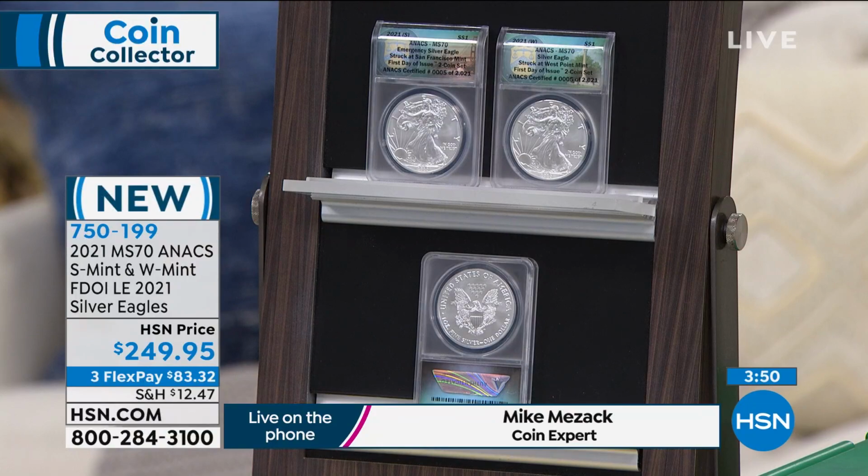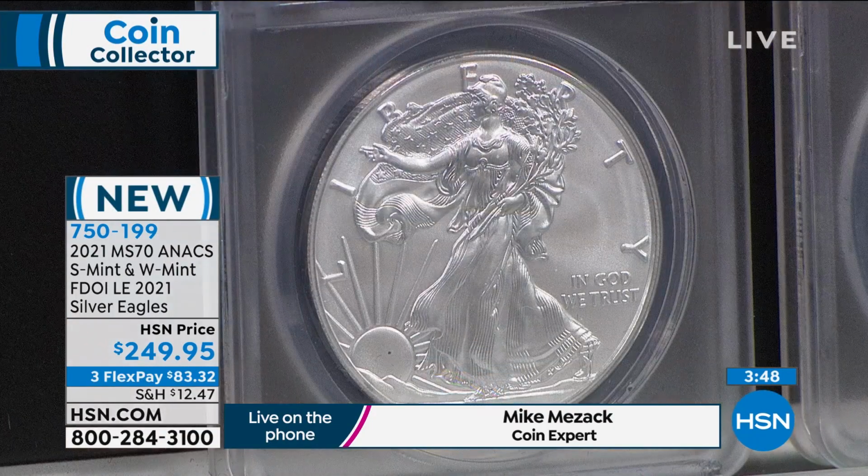That's it. There's not 5 first days of issue. There's only one. And this is it. For instance, when we sold out the TF, I sold out the 2021 West Point Minted first day of issue American Silver Eagle, the single coin. I sold it out in 2020. I don't even get to sell one in 2021, by itself, a single West Point mint.